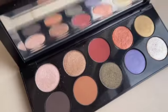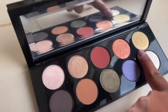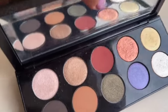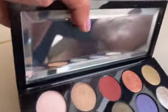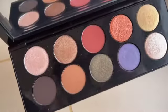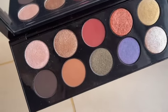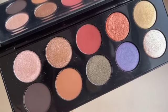The only one that gave me pause, yikes, my hand looks really big there, was this kind of mustardy, I don't even know what that color is, yellow? Is that what chartreuse is? It gives me chartreuse from one angle. Special shade, that one I was like, oh, I don't know. I haven't played with all the shades. I haven't worn all the shades in this palette on my face, but what I have worn is absolutely spectacular.